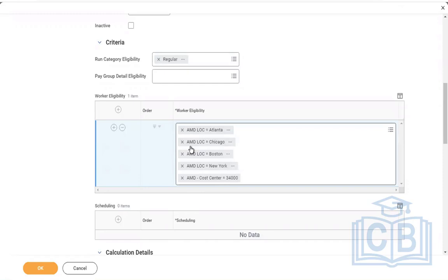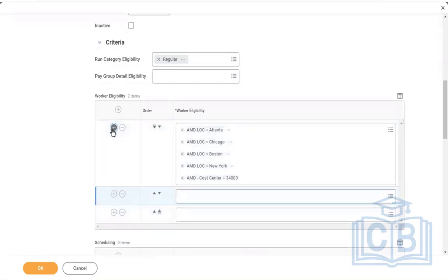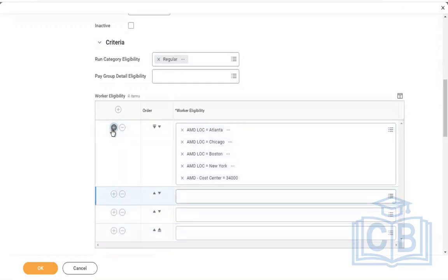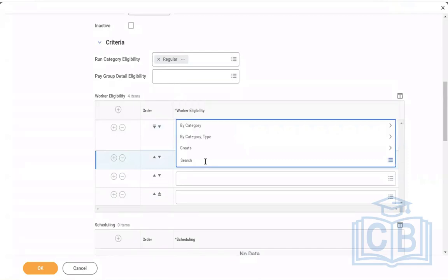So what do we have to do? I have 2 solutions here. Solution 1, add 4 locations, 4 rows. Enter something like this.